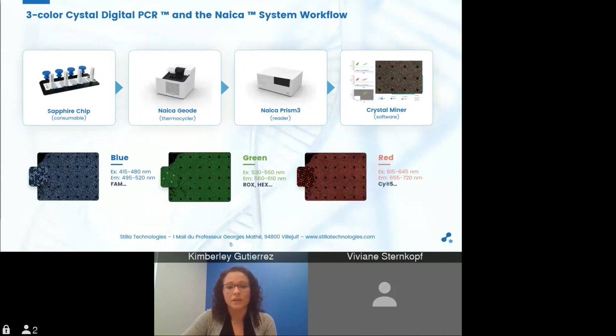Once the partitioning and amplification is complete, the chips are imaged and read in 3 colors, blue, green, and red, by the NAICA Prism 3. And finally, data analysis is completed using our free and fully integrated software, Crystal Miner.